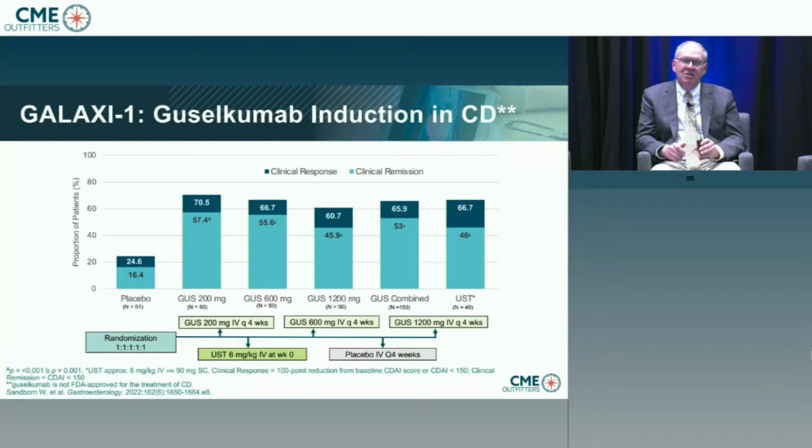So we had a phase 2 trial that was published a couple years ago in Gastro for guselkumab in Crohn's disease, the Galaxy-1 trial. And this was an interesting trial design. It's not a big trial. It's only 50 patients in each arm. But patients were randomized in a 1-to-1-to-1-to-1 fashion to either placebo or 3 different doses of guselkumab, and this was given IV every 4 weeks for 3 doses. So that was either 200, 600, or 1,200. And then the 5th arm, which was interesting, was a quasi-comparative arm using ustekinumab, using the standard weight-based induction dose of ustekinumab.